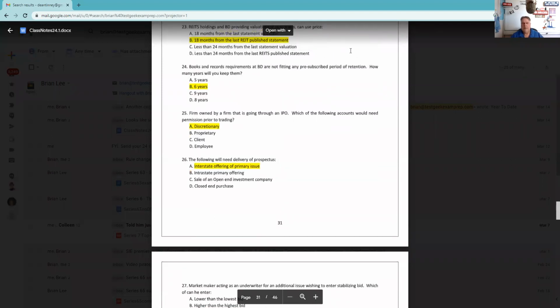Books and records requirements of the BD not fitting any prescribed period of retention. How many years will you keep them? Now, I would have struggled looking for a 3-year answer, but Brian doesn't offer me 3, so I'm going to take 6. 6 is items of original entry. There's no record that you're held accountable for that is 9. And there's no record you're held accountable for that is 8. There is a 5-year record, however.